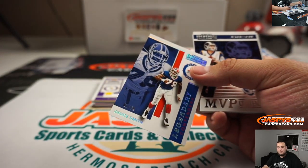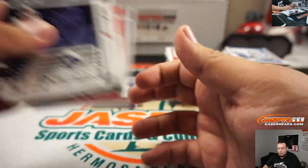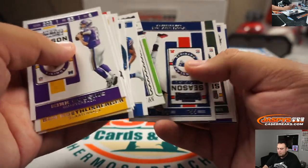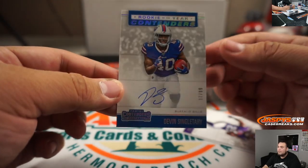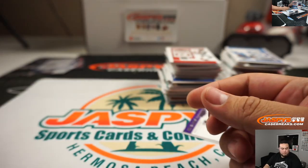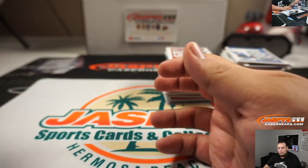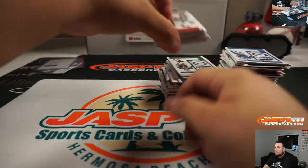Bruce Smith for Buffalo to 75. And Devin Singletary, 37 out of 99, Rookie of the Year Contenders. I like this running back. Bills, going to John. We actually got randomized his favorite team. There you go. All right, so it'll be DK, AJ Brown, and Adam Loving. Triple randomizer. We'll throw you in there. All right, last two boxes.